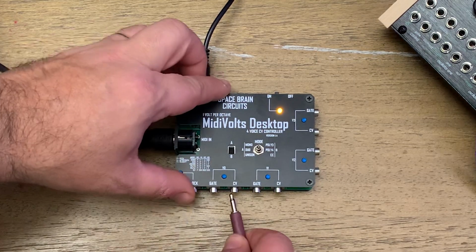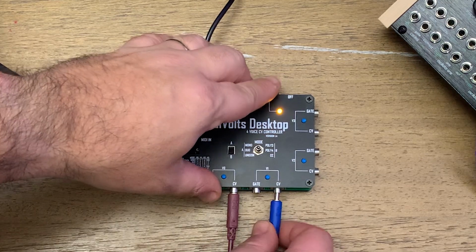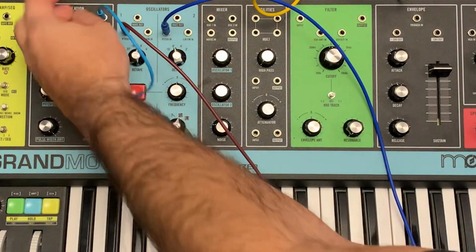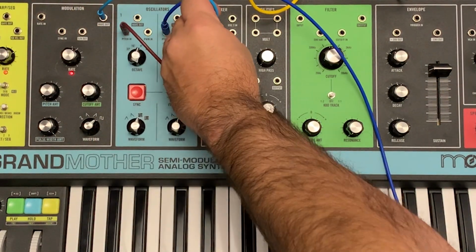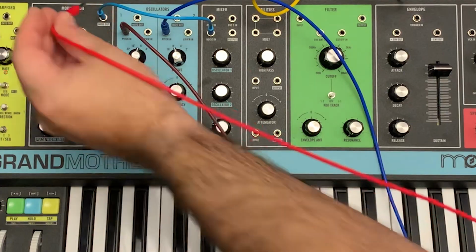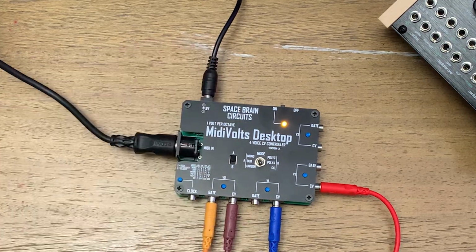I'll take voice 0 and connect it to the pitch in for oscillator 1. Voice 1 goes to the pitch in for oscillator 2. Next, we'll take the wave out of our LFO and connect it to the noise in jack of the mixer. Then we can take voice 3 and connect it to the rate in of our LFO. Lastly, we'll connect the gate of voice 0 to the trigger in of our envelope.